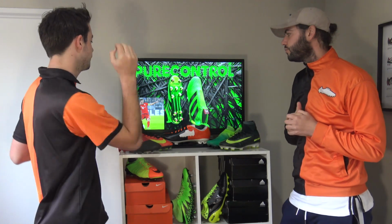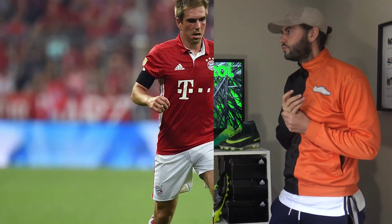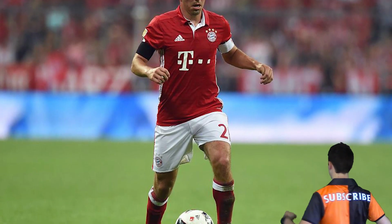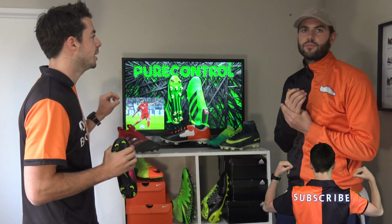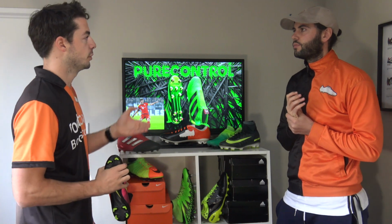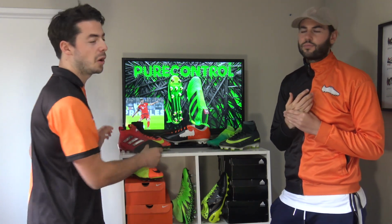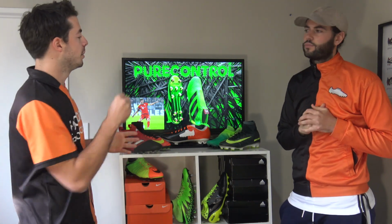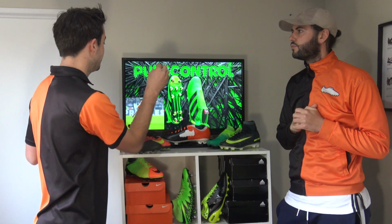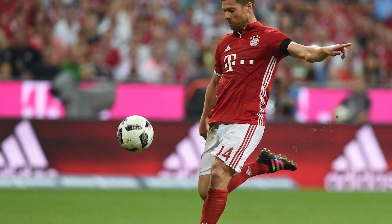Yes, so players like Philipp Lahm, Manuel Neuer, they didn't actually wear it. They wore something like the A16.1 or the A16.1 leather. They just wanted that traditional low-cut design. A lot of players did prefer this one over the Pure Control. Pure Control wearers such as Pogba, Ozil and Rakitic were the only sort of headline players to wear the Pure Control. So Adidas did try to market this boot as much as they could, but players like Philipp Lahm and Xabi Alonso preferred the low-cut traditional Ace.